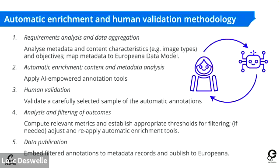Then, of course, human validation takes place on a carefully selected sample of the automatic annotations, and then the results of the human validations are statistically analyzed, and relevant metrics are computed in order to establish appropriate thresholds for filtering. And if needed, to reapply an improved version of the automatic enrichment tools.